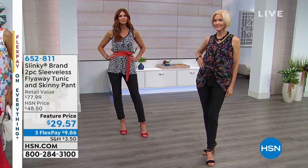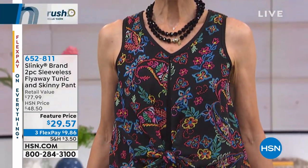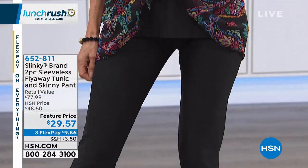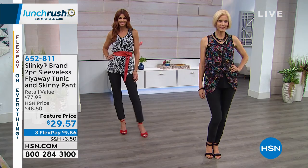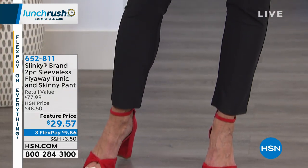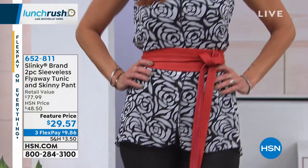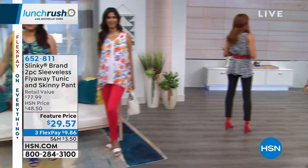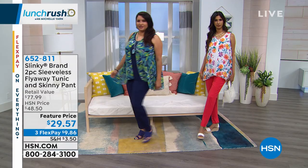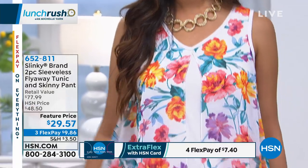Okay, the moment has come. Everybody has been buzzing all day, all morning long about this offer right now. From Slinky, one of our biggest and number one fashion brands here at the network, has just brought to us a head-to-toe, beautiful summer look that is flowy, soft, cool against the skin, lightweight, breathable, and absolutely elegant. You are getting a two-piece set, her number one best-selling skinny pant, and a sleeveless stretchy tunic top that has this gorgeous lightweight chiffon overlay.